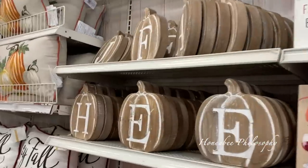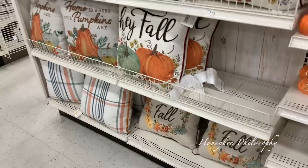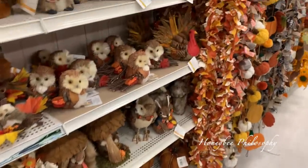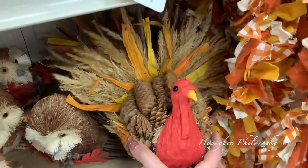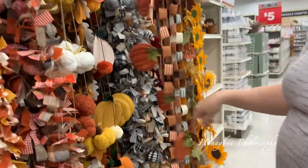And they have these little pumpkins and some pillows. They have these little creatures over here. Look at the turkey. He's so cool. Thanksgiving, these. He's really cool for a centerpiece. You like these? Yeah, those are very country and cute.